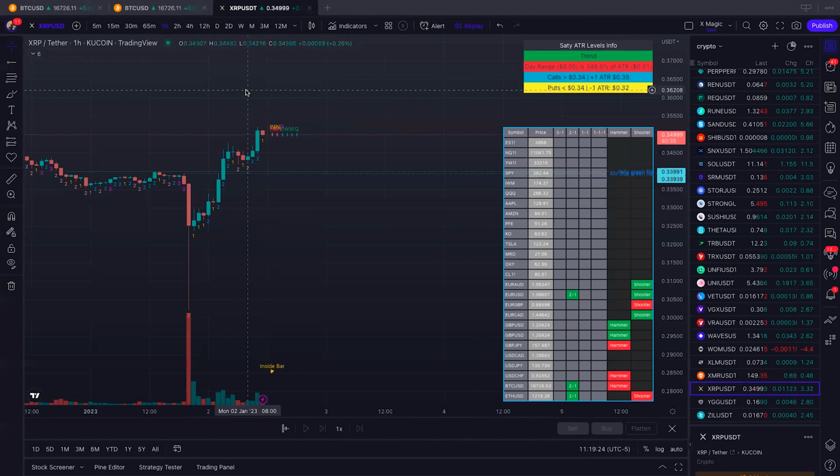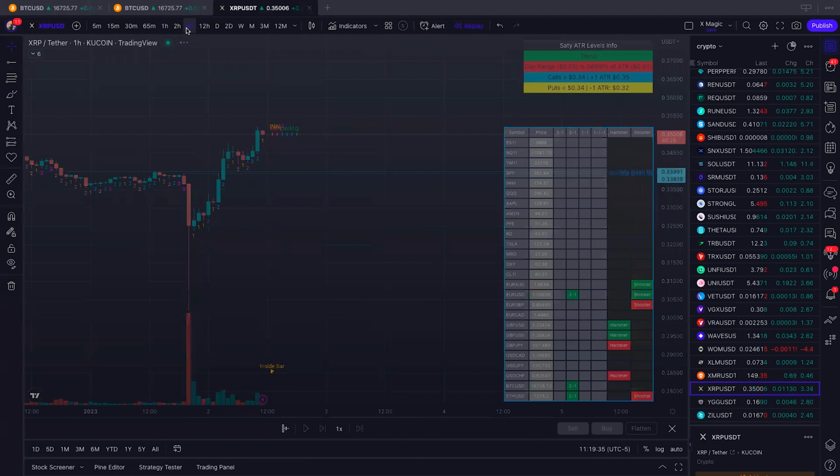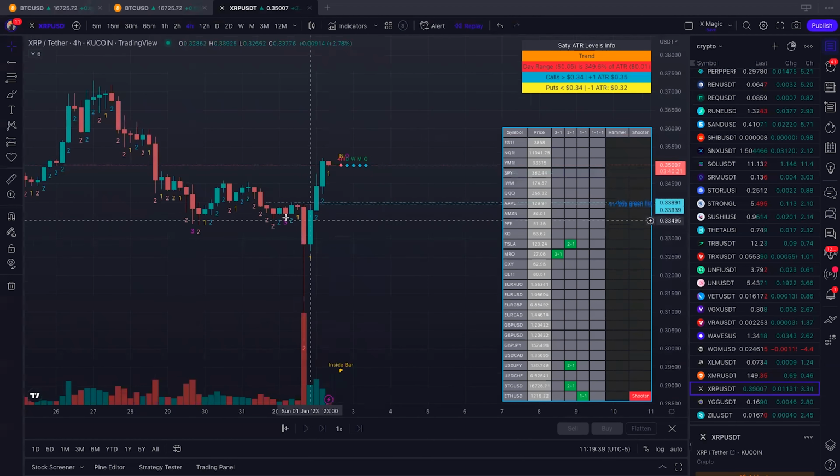And for the 4 hours, what are you looking for in the 4 hours? Is that your entry? Yeah, so if I'm looking at the 4 hour, let's just say, for example, let's assume this XRP was a stock, right?